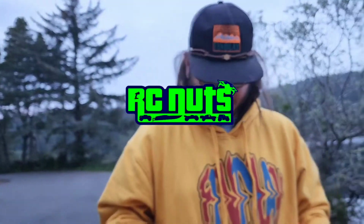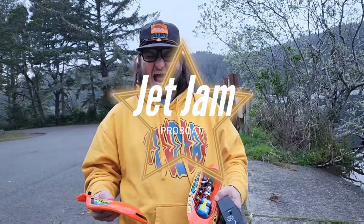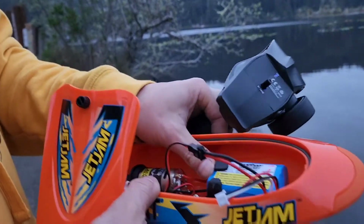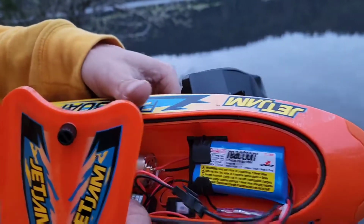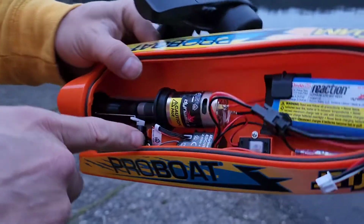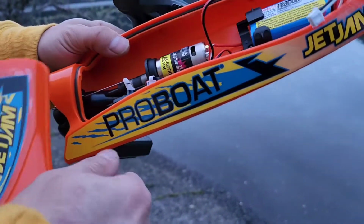So, we have the little Proboat Jet Jam. Oh yeah! It comes with a little 7.4 volt 1500 milliamp Dynamite Reaction battery and a little charger for it. It's got, I think, a 380 size motor. It's got a marine ESC. Everything's waterproof in here. And it's a jet boat.